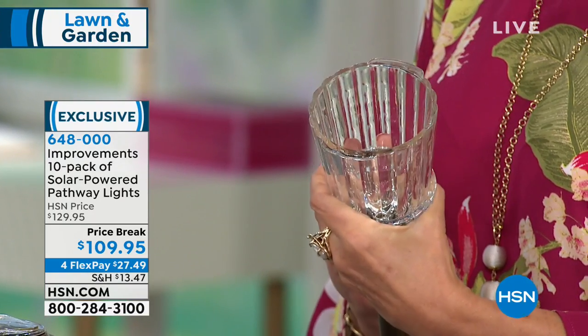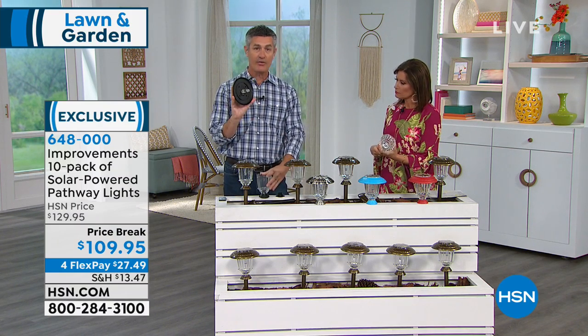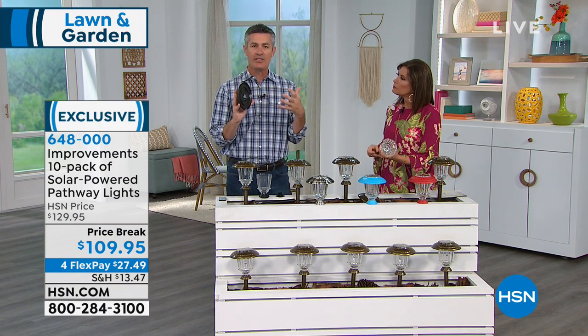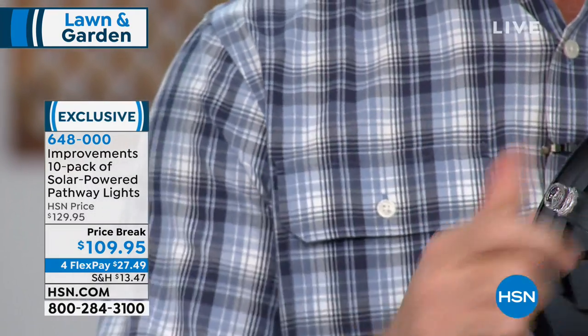Exactly. And all of that glass, and then at the very bottom of the glass, there's a reflector there, and you'll see on the inside, on the other side, there's a diffuser. So all of this is to intensify the light that we're getting from those 3 super bright LED bulbs. You know what? I can actually show you that.